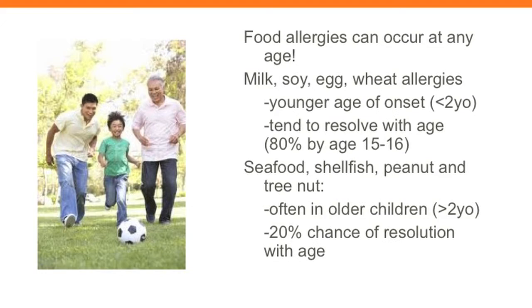There are, however, certain food allergens that tend to develop reactions in younger kids. So allergens such as milk, soy, egg, and wheat tend to develop in children that are less than 2 years of age. So these are the very young kids that tend to get these allergies. The good news is that they do also tend to resolve with age. So approximately 80% of food allergies to milk, soy, egg, and wheat will resolve by the time kids are 15 or 16. However, there is a 20% probability that the allergies will not resolve.